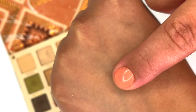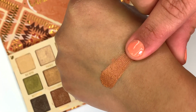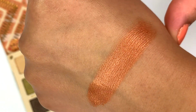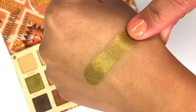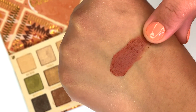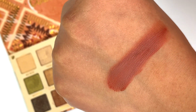This eyeshadow here is called Desert Sky, and I think it is extremely beautiful. I'm going to show you guys swatches of these. We also have Spring Valley, which I think is another color that is going to look really beautiful on the eyelid. And then we have Westward, which is another green shade. It's a very rich gold. And then the color Big Butte is a beautiful warm, I would say it's kind of like a brick color, and I think it's gonna look extremely beautiful on the eyes.